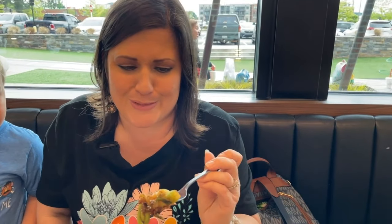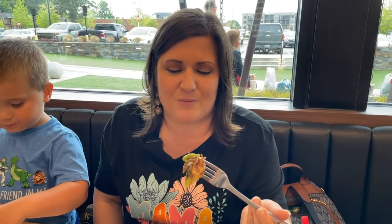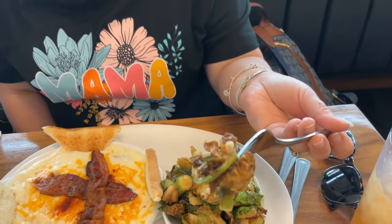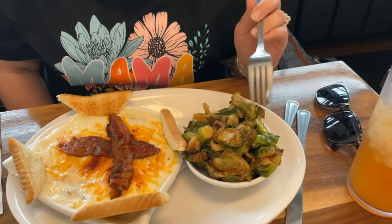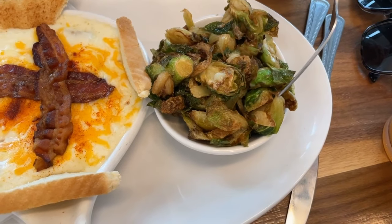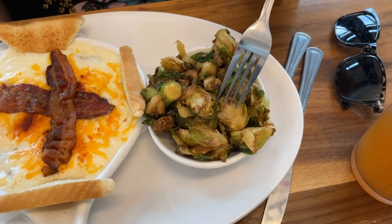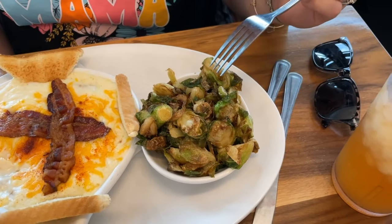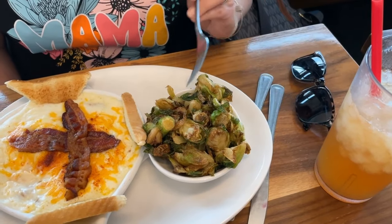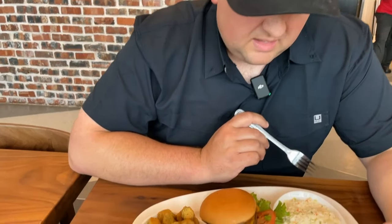So Brussels sprouts are one of my favorite vegetables since I was little. So when I see that on a menu, I like to try the different kinds there, but it looks like these are the crispy kind. Very good. They're sauteed. They're not really seasoned, but I like the natural flavor of the Brussels sprouts. So that's a good thing for me, and I don't like things that are way too salty. And so if you did want to add some salt and pepper or anything like that, you can, but they don't really need it.